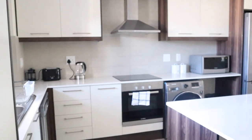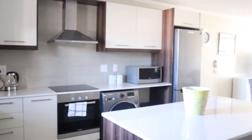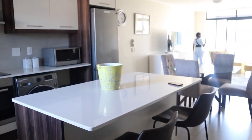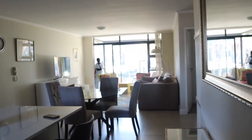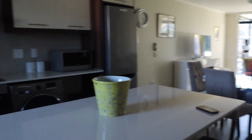Got everything you need. This is an overview of the kitchen. Island. What's the living room? My daughter is taking video for my mom. So let me show you first the kitchen. I can put the lights on. These are all the lights.